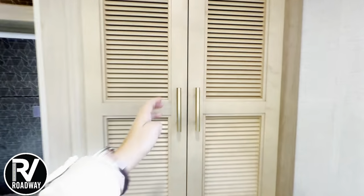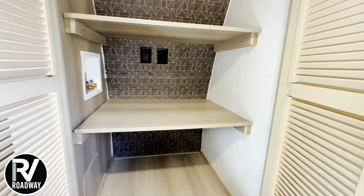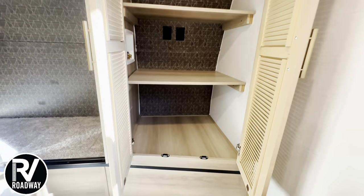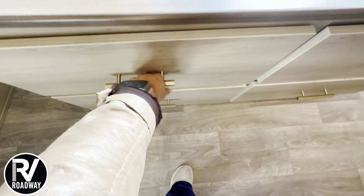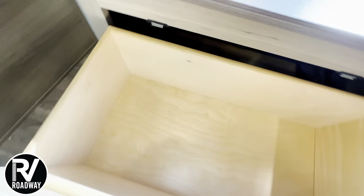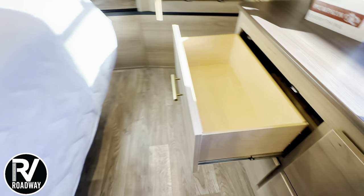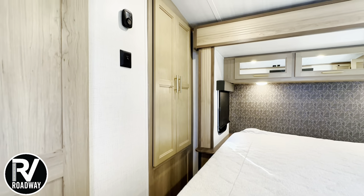And guess what? You guessed it. It is prepped for a washer and a dryer. So this is the area in which that would go. If you did not want a washer and dryer, well then you have additional cabinetry. And right in front of me also you have a built-in dresser that has deep drawers. So you have plenty of storage in here for your clothes, and you also have some more storage right here. So let me open that up and show it to you.